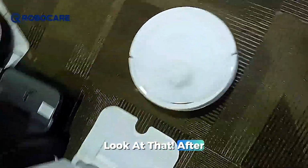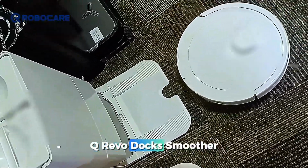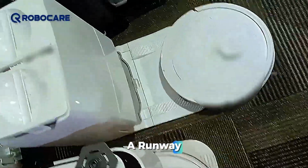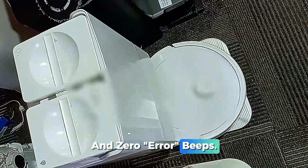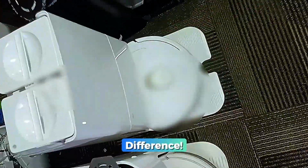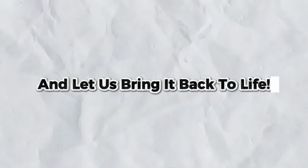Look at that. After a RoboCare refresh, this Roborock Qrevo docks smoother than a plane on a runway. Smooth docking, perfect charging, and zero error beeps. That's the RoboCare difference. So stop staring at your homeless robot and let us bring it back to life.